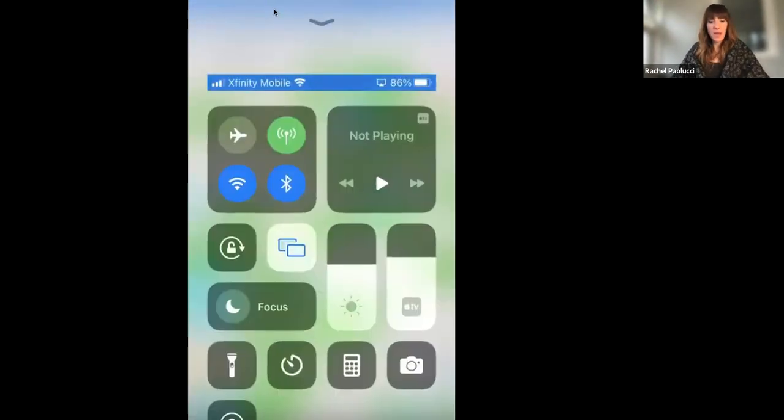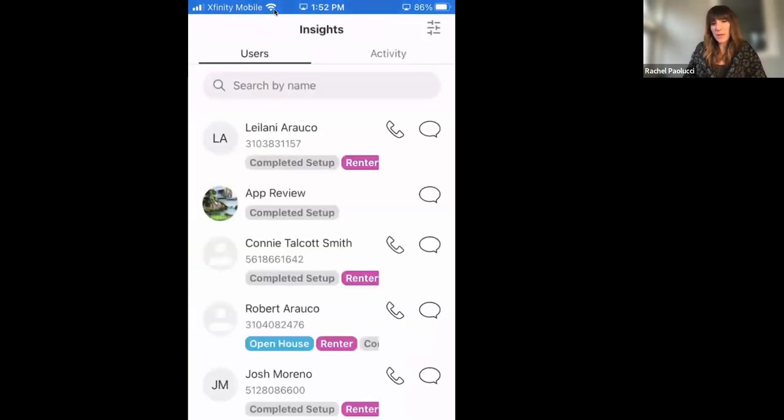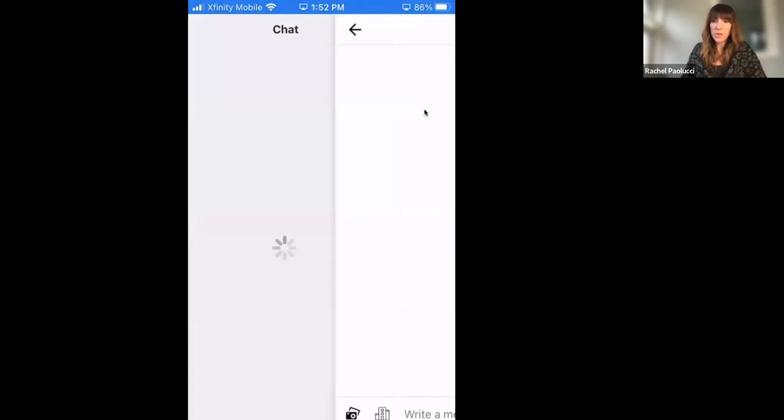Okay, cool. It is going to show you who's live in your app. It'll take you basically to here, where all of your users are. And say Leilani's live in your app, there'll be a green dot by her name. And then you want to click on this little chat bubble and start a chat with her.